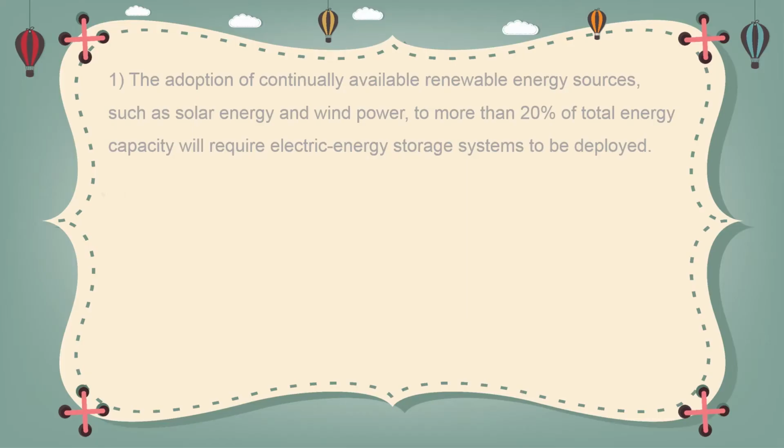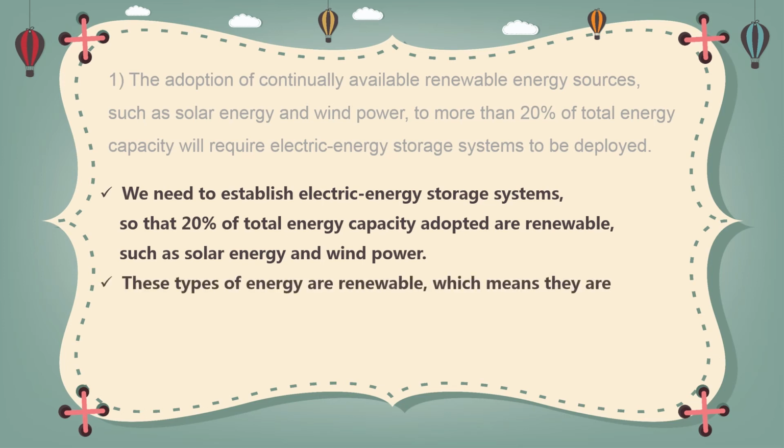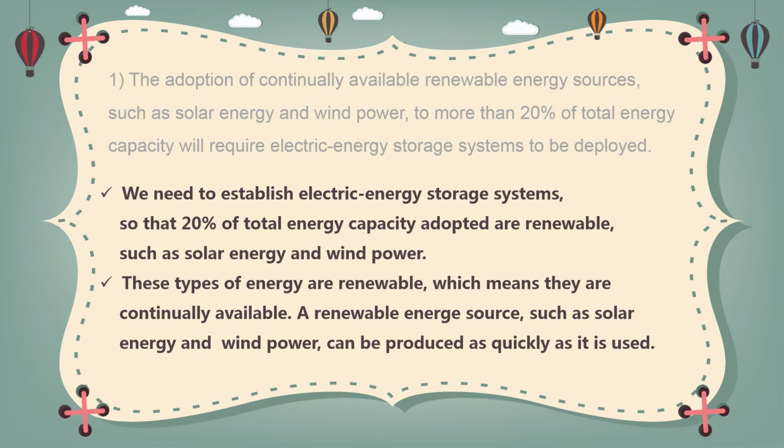We need to establish electric energy storage systems so that 20% of the total energy capacity adopted is renewable, such as solar energy and wind power. These types of energy are renewable, which means they are continually available. A renewable energy source, such as solar energy and wind power, can be produced as quickly as it is used.